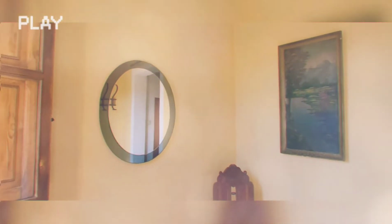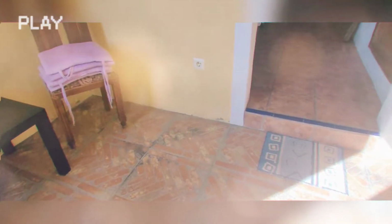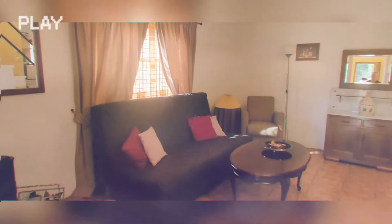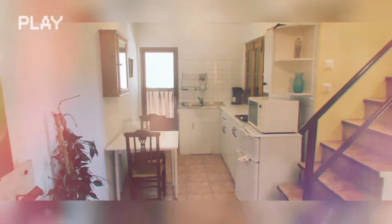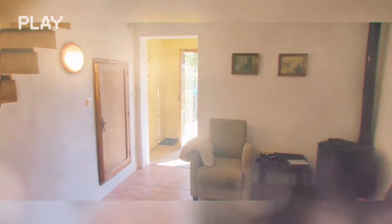So coming into the entrance hall, you see beautiful tiles on the floor, and you enter into a generous sized lounge. So the heating in this apartment is a wood burner. As you can see, the kitchen and a bit of a space under the stairs.